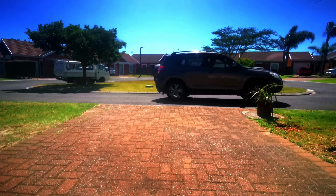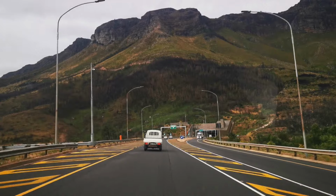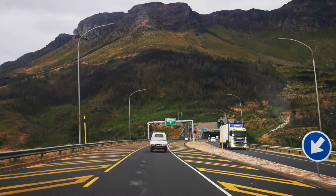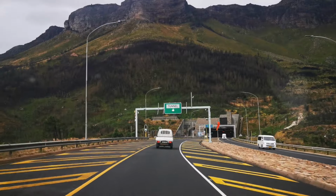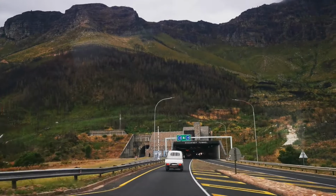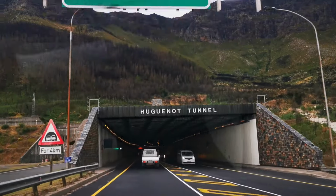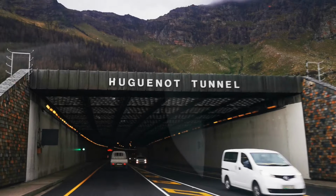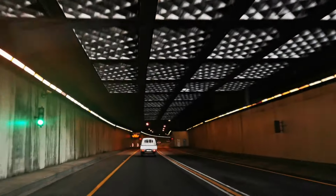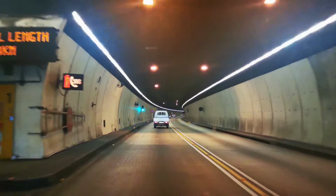You have two options when traveling there. You can either take the Cliff Pass, which is the scenic route where you can see the whole of the Paarl Valley, or you can take the more direct route, which is 11 kilometers shorter, and go through the Huguenot Tunnel. The tunnel is 3.9 kilometers long. Construction started in 1984, and it was completed and opened on the 18th of March 1988. The tunnel is a toll road.